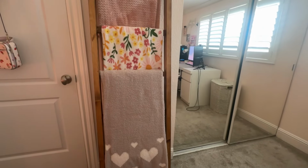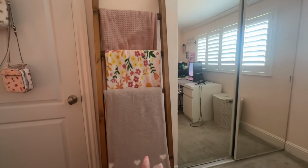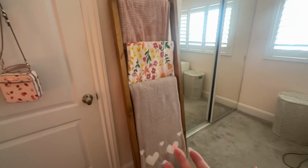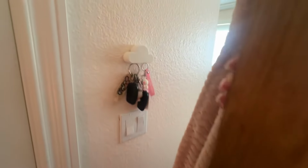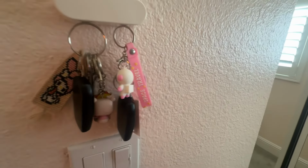This guy, he was a stay-at-home dad, and he just had his own little small business on Facebook Marketplace where he made wood stuff like this. And I actually think it was only like 60 bucks, which is just incredible. And then behind it, I do have this little cloud magnet which holds my keys. I have my normal keys, and then I have my spares.